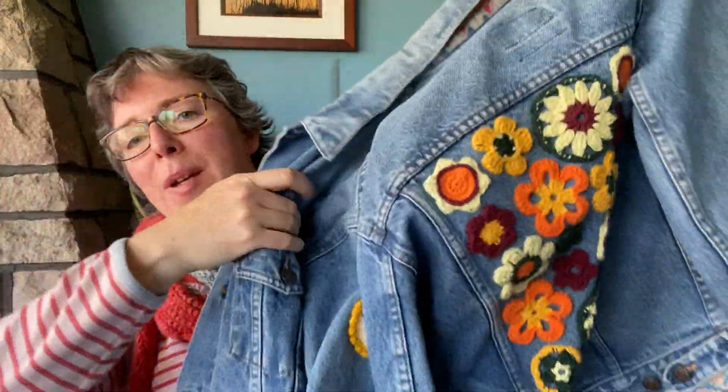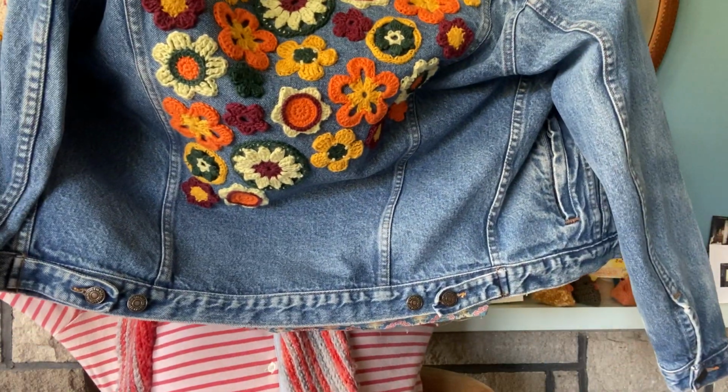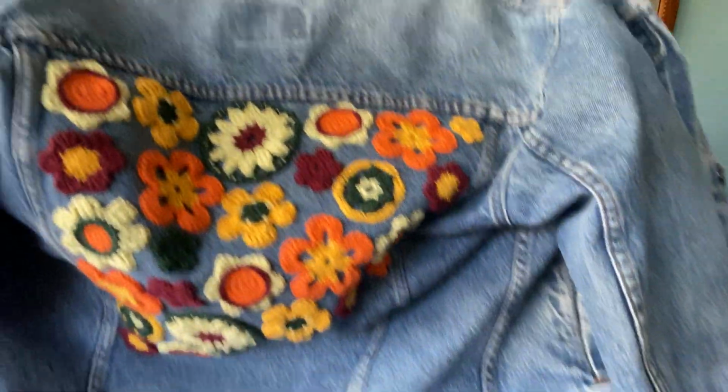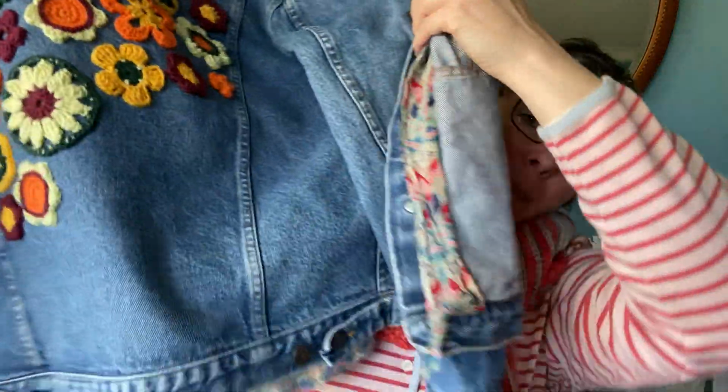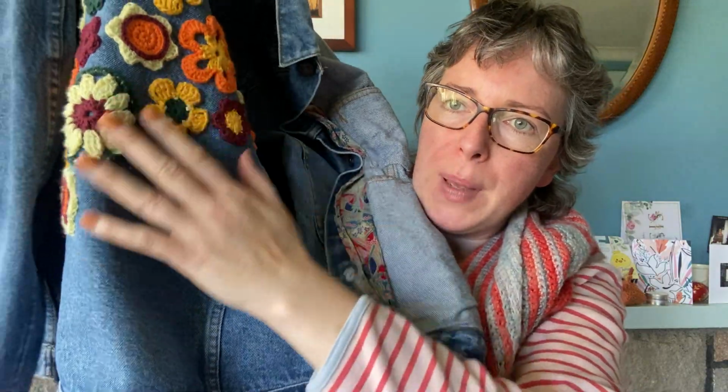Okay, little sip of tea, and then I'll show you the next thing, which is my denim jacket. It's not finished, but I've been wearing it. I wore it just to the beach just before I came here, but look. So I've done most of that panel. I'm going to finish just down to here, finish this panel off completely, and that'll be that.